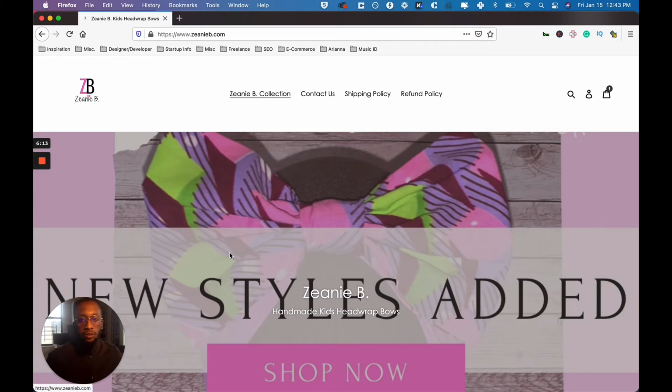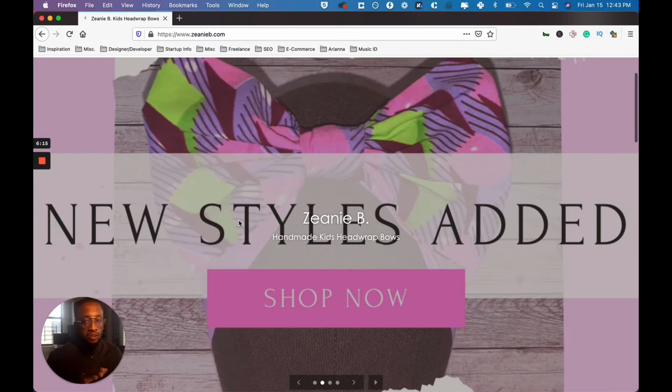So you want to make sure that your value proposition is solid. You want to make sure your headline engages people. Your headline should make people stop and say, oh. That subheadline should give more information about that headline. And then, like I said, that call to action should direct the customer.